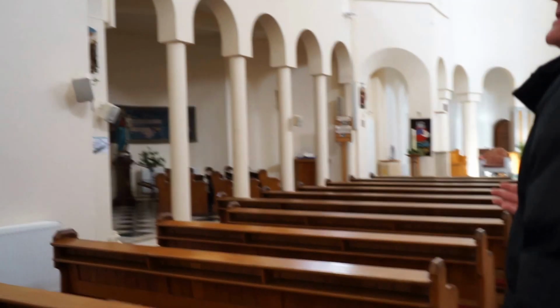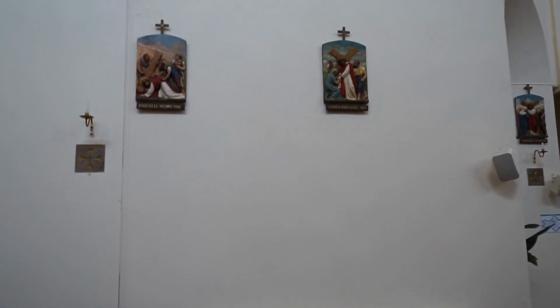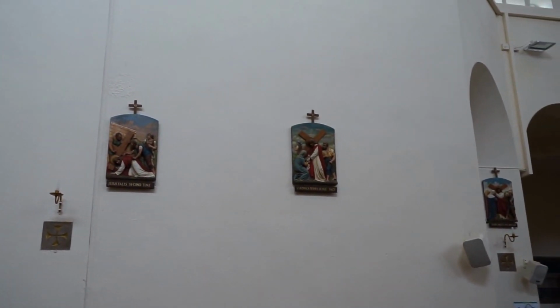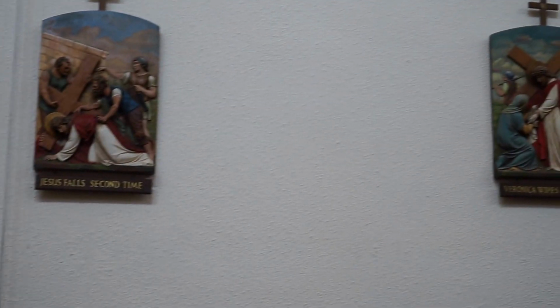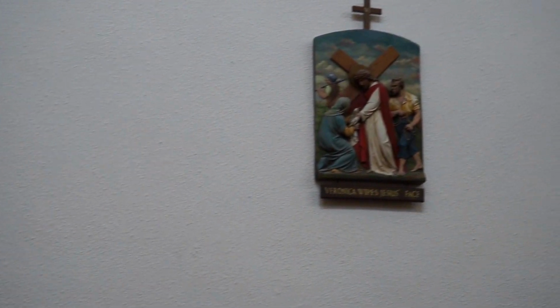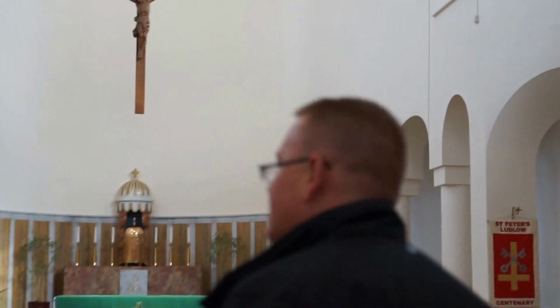One thing I'd say, it's a fairly modern build in the scheme of things, but what's so prominent to Ludlow itself is these wonderful plaques that they've got of the different stories and tales as we go round. Jesus falls a second time, Veronica wipes Jesus' face. Architecturally and acoustic-wise, that's why I'm trying to keep my voice down a little bit. The acoustics are absolutely amazing in the design here.